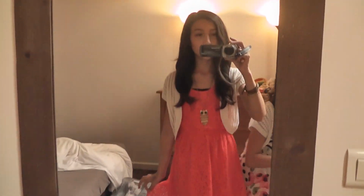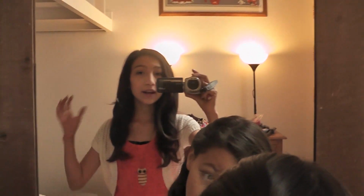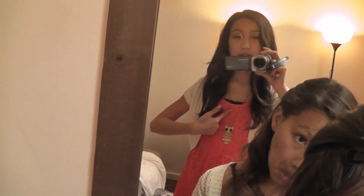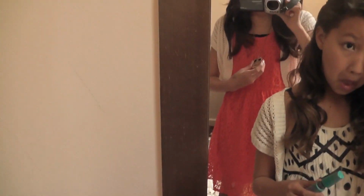Hey guys, so we are done getting ready and this is my completed outfit for the wedding. And sorry about my sister getting in the way. But anyways, my hair, I just softly curled it. I'm wearing a black bandeau from Cotton On. My little cardigan thing is from Target. My dress is from Target. My owl necklace is from Forever 21.